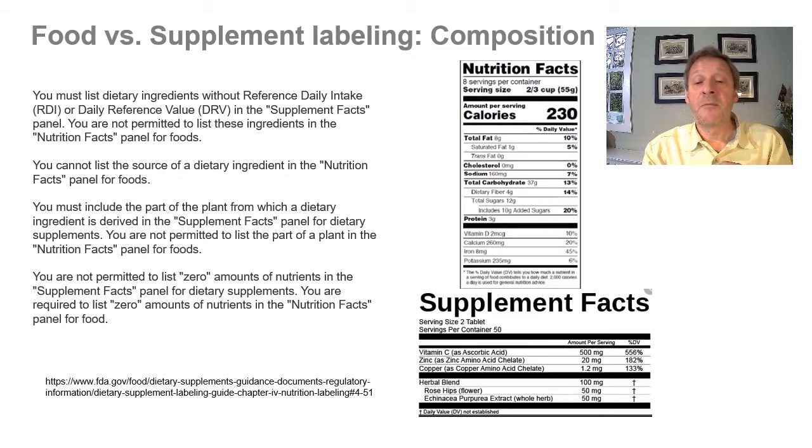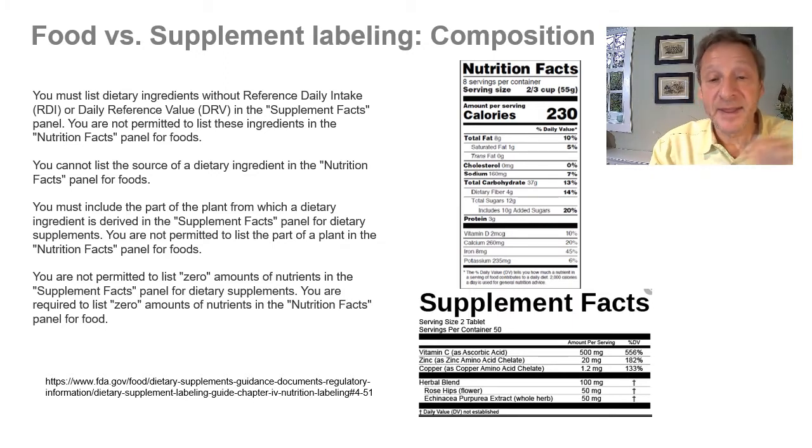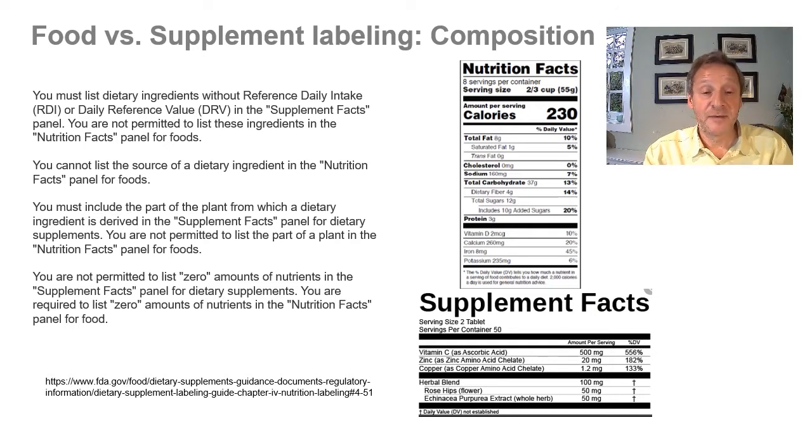And there's a minimal number of those ingredients which are required to be listed. For example, you have to list total fat, broken down into saturated and trans fat, cholesterol, sodium, total carbohydrates, and protein. And then you must list vitamin D, calcium and iron as micronutrients. You used to have to list vitamin C and vitamin A. You no longer have to list them, but you can. You can add things to the Nutrition Facts as long as they have a reference daily intake value.